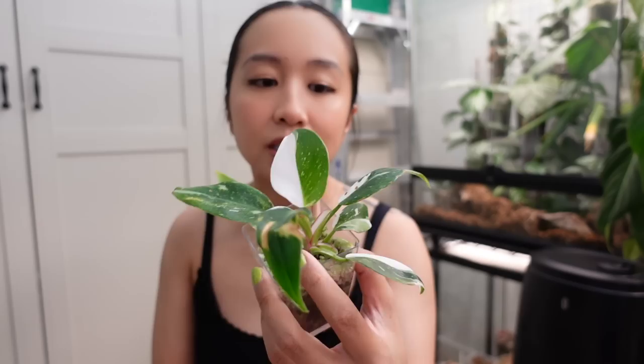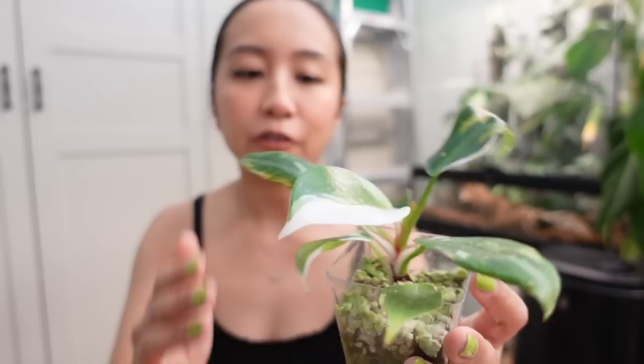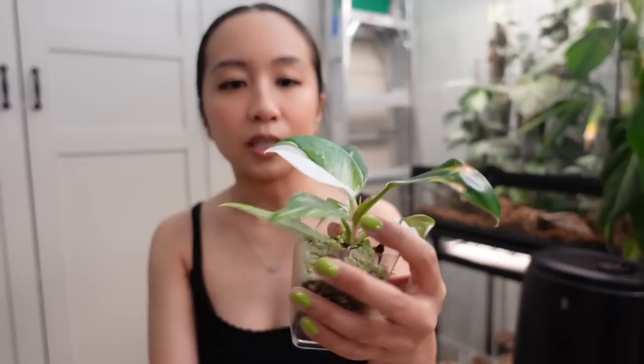I always knew this one was going to give me amazing variegation. This is one of the first leaves to come out on it when I got it from my friend Carmen, and she gave me an incredible specimen, and she could have sold this for a good amount of money, and she gifted it to me, so I'm just so thankful for my plant friends. So yeah, this one is very serotonin inducing.